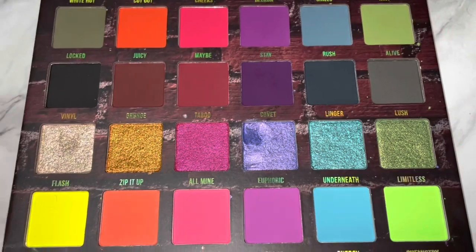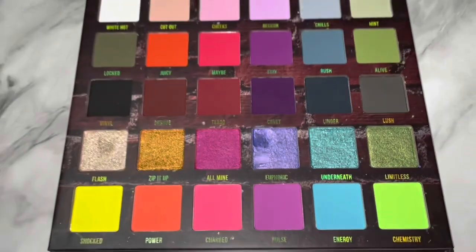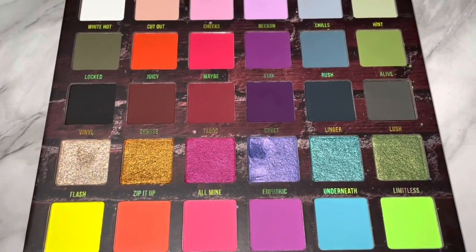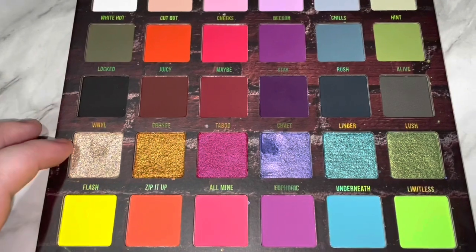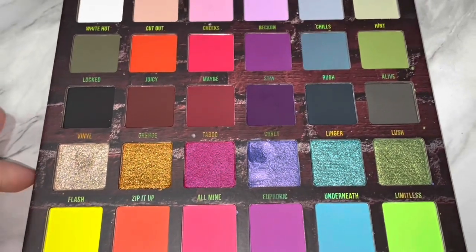I like that there are way more mattes than shimmers. That is how I prefer palettes typically. Usually I would prefer more shimmers, but I like the range of mattes you have, and then I like the shades of shimmers that she chose. I think Maggie did a great job picking out the shades.